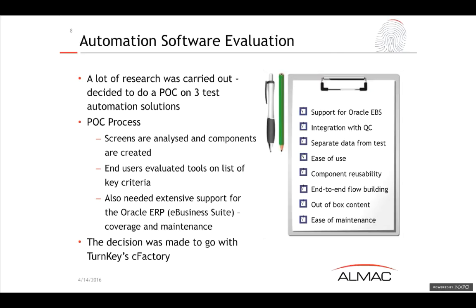Shauna, back to you. Thanks, David. We went through an evaluation. Once we decided that automation was required, we went through an evaluation of 3 automation solutions. So we went through a complete POC process.